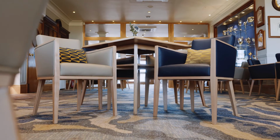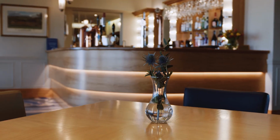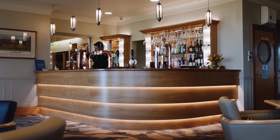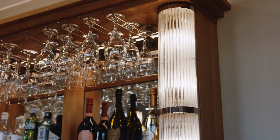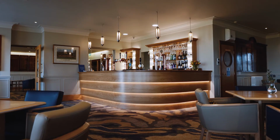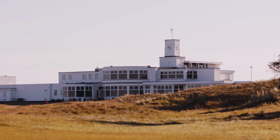So I was really delighted that they wanted to do something different and be bold and brave. You don't achieve anything without being bold and brave, do you? So, and it pays off. It's paid off. The architect took the shapes of the window, and so we created the curve of the Art Deco building within the bar.